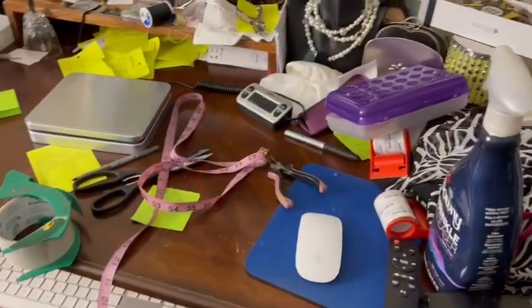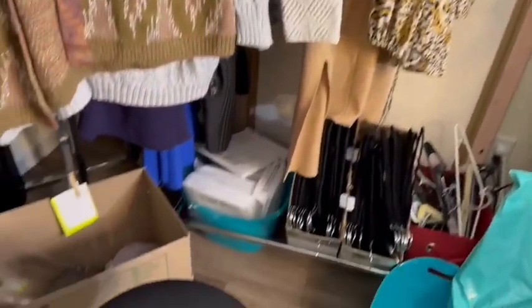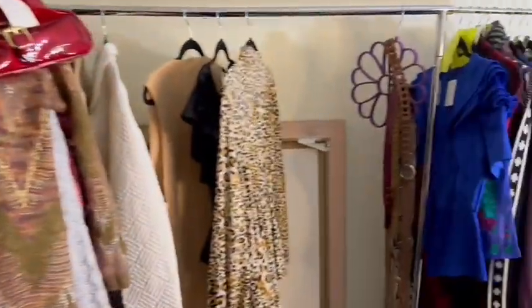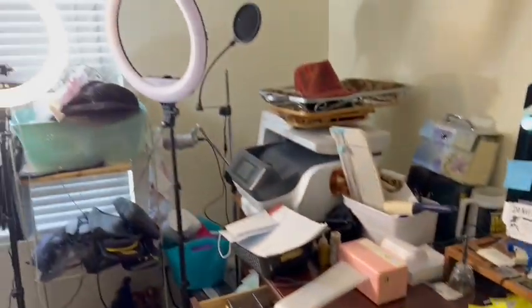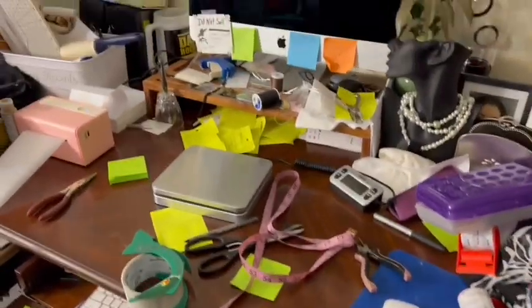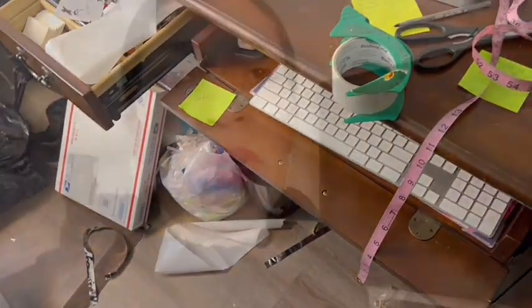This is what my office looks like after you ship out that much stuff. Like a freaking train wreck. I turned it into a train wreck. Okay? It is a hot mess up in here. And yeah, I got to clean it up. I'll clean it up when I get back. There's my 2 ring lights. What I'm going to do, I'm going to put all this stuff in my car. Part is going to be UPS and part is going to be USPS.